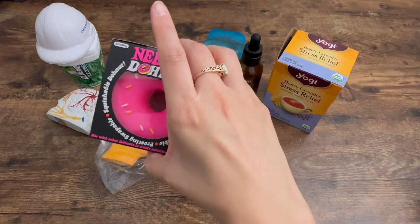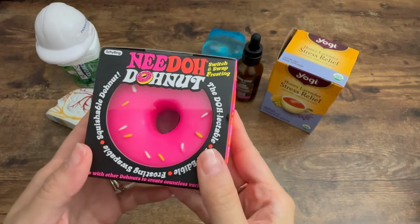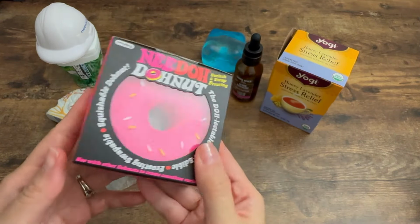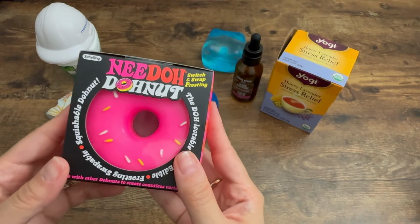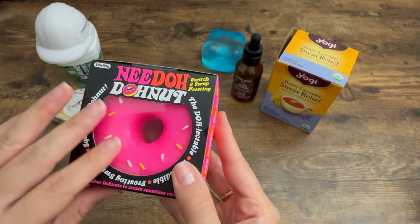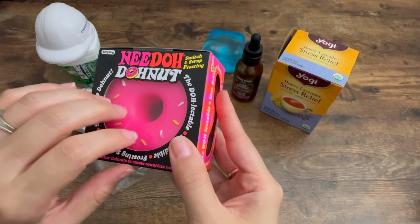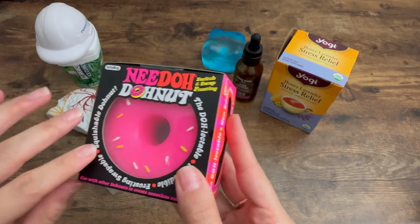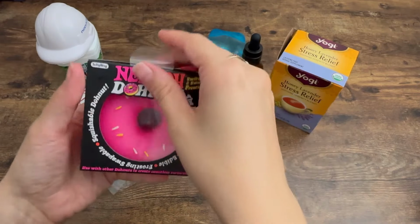Then this one is so cute. I got this at Wally's, which is a really big gas station / convenience store. And they have like a gift shop and all this stuff. So yeah, I'm gonna open this up. Finally got the tape up.